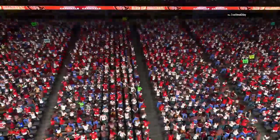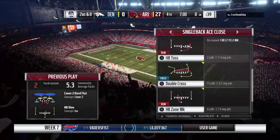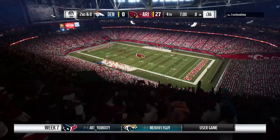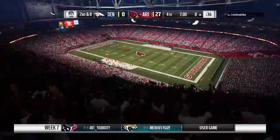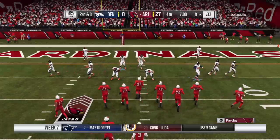Welcome back to the desert. We're in Glendale. A lot of happy faces in the crowd at this point as their guys have a big lead here to start quarter number 4. Here's 2nd and goal, operating from the 8-yard line.